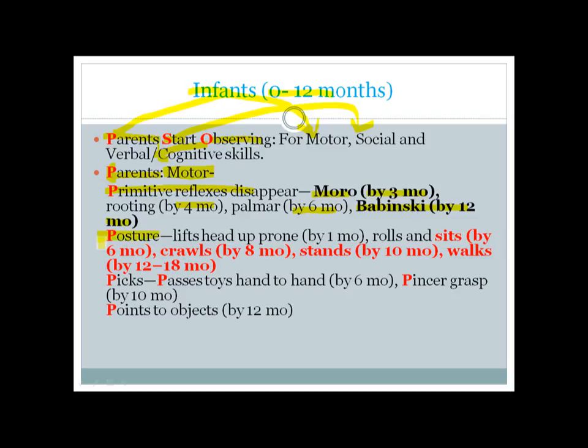And the posture, which is very important in infancy. The posture development starts first with the lifting of head up when the baby is prone. It is achieved by about 1 to 2 months, and then the baby starts to roll, and ultimately the baby can sit by about 6 months. By about 8 months the baby can crawl, and then the baby can stand with support by about 10 months, and the baby can walk by about 12 to 18 months. Whenever a baby cannot walk when he is over 18 months, that's an important sign that the baby has some problem with his development.